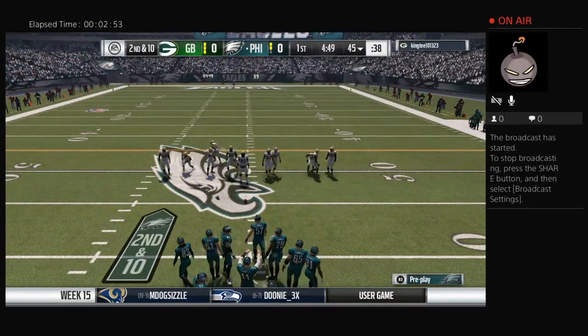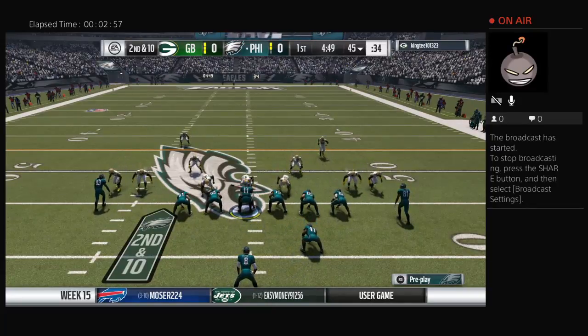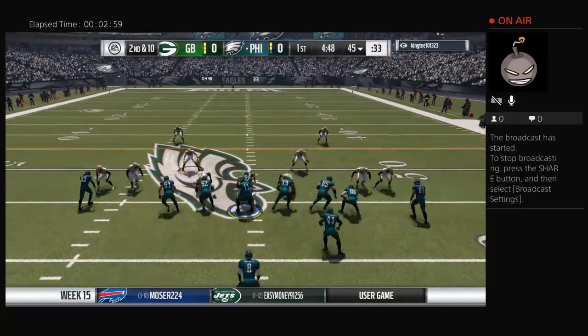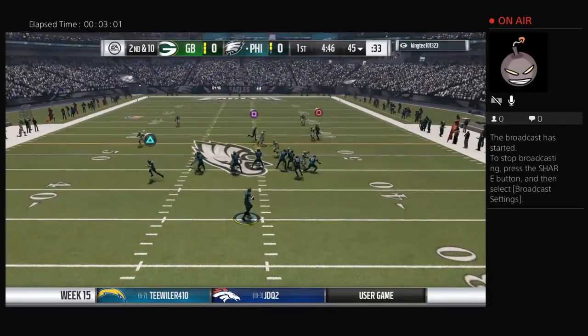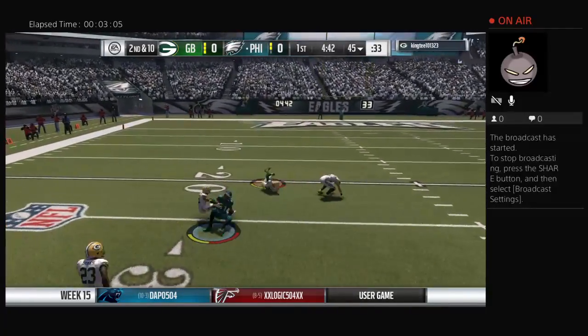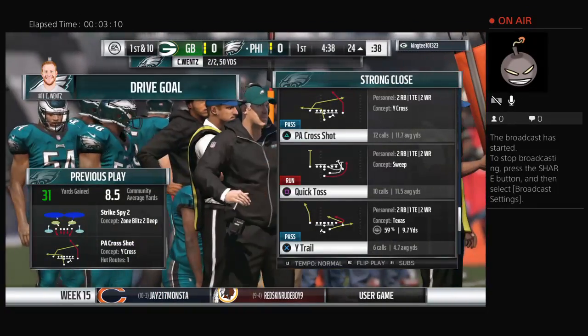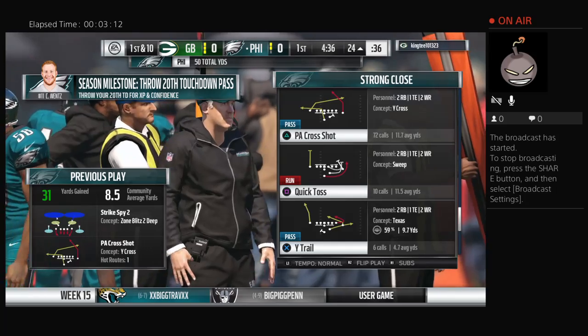Looks like the defense in press coverage here. All right, here we go. Green, 39! On second down, here's Wentz. Going deep here for Matthews. And that's caught inside the 30. And he goes down, but not before getting this inside the 25.